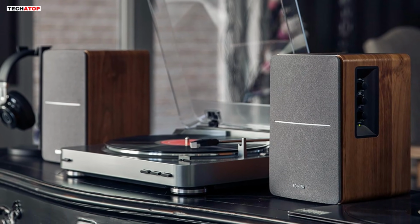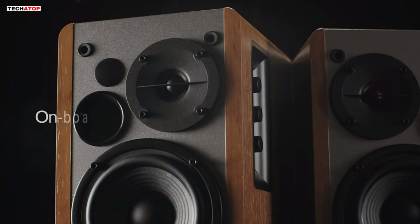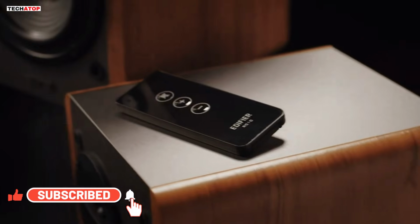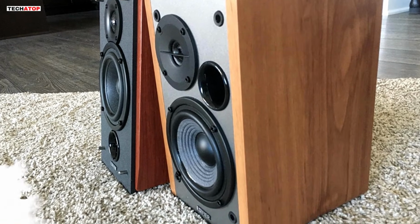Many buyers use them with vinyl players and appreciate the clean, balanced sound. Others mention that they noticeably improve the audio on budget record players. For the price, they are a dependable and enjoyable upgrade for everyday listening.